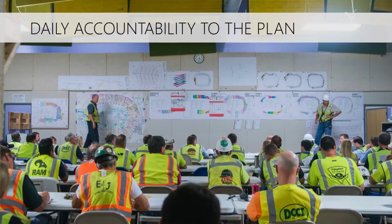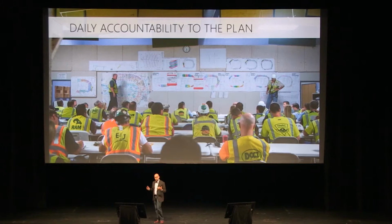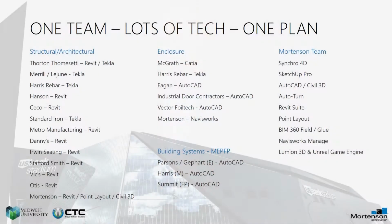In terms of daily accountability, if you can't drive accountability to the plan, and if things get hard, and they always get hard, and they get tough, we don't abandon our plan. We just shore it up. This is our pod meeting. It's a daily plan-of-the-day meeting where we have all of our key trade partners, their superintendents, their foremen, providing updates on their scope of work, holding them accountable and working with them to ensure that we give them the support they need. We remove the barriers so they can execute work based on that plan. This is a meeting with Jason Brown and Dave Mansell, our key superintendents, orchestrating this massive project.